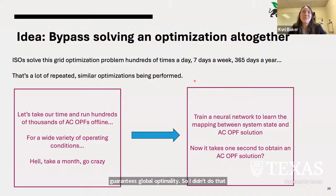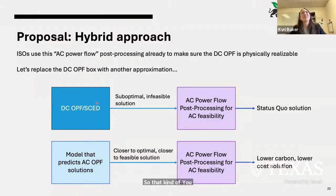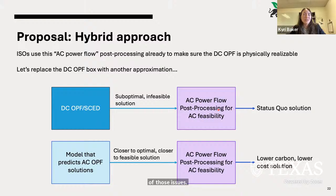In layman's terms, what happens if the DCOPF is way, way off? Well, in general, I don't know of a situation where it has been way, way off, although there have obviously been brownouts and blackouts due to reactive power issues and due to issues with voltage stability. So that could have been better with DCOPF, but it's hard to say definitively it was due to this. Because again, this AC post-processing should fix a lot of those issues. It's mostly the economic issue and the carbon issue, I would say, that comes from this.